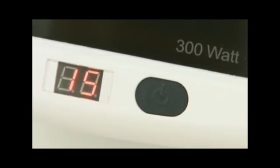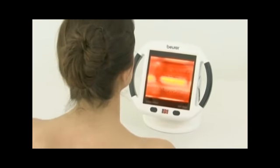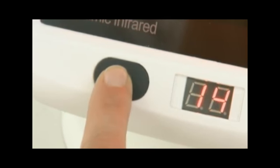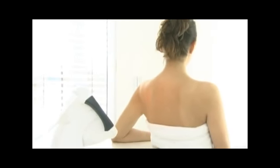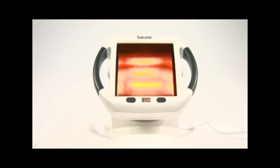Behind the high-quality ceramic glass plate lies a 300-watt lamp. No need to worry about overheating. The IL50 has an automatic switch-off function. Select the amount of time you wish to use the lamp for yourself, up to the recommended limit of 15 minutes. Treat your aches and pains with the power of light and heat with the Beurer IL50 infrared lamp.